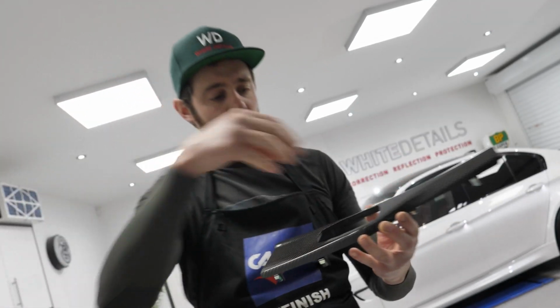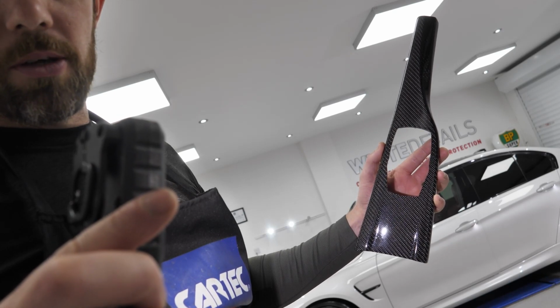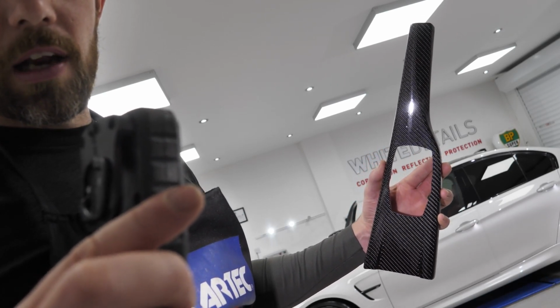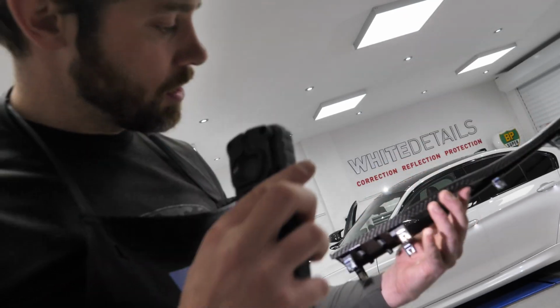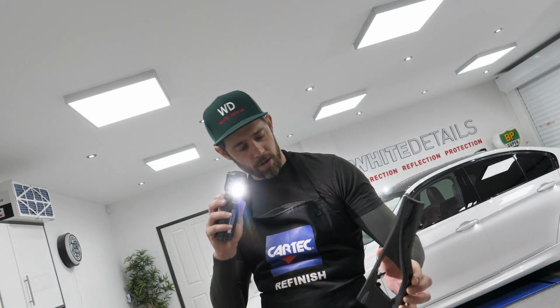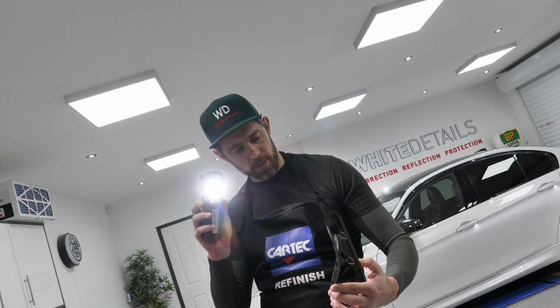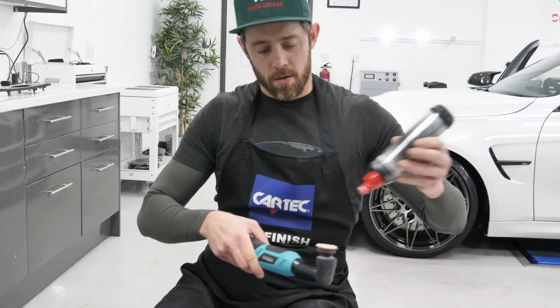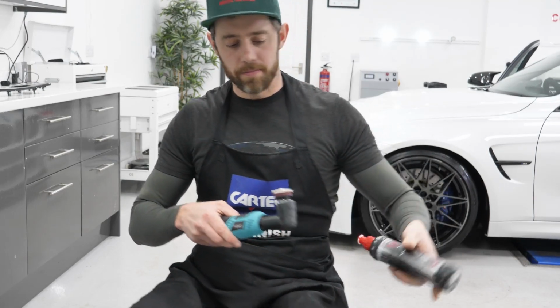This is from the iDrive center console. It's not one of the worst I've seen, but of course it is a surface. It's a high gloss lacquered surface that's likely to pick up marks and abrasions. But out of the car, it's much more efficient, much safer and easier for me to now tackle that. There's buffer trails there. Back out with a hex polisher.